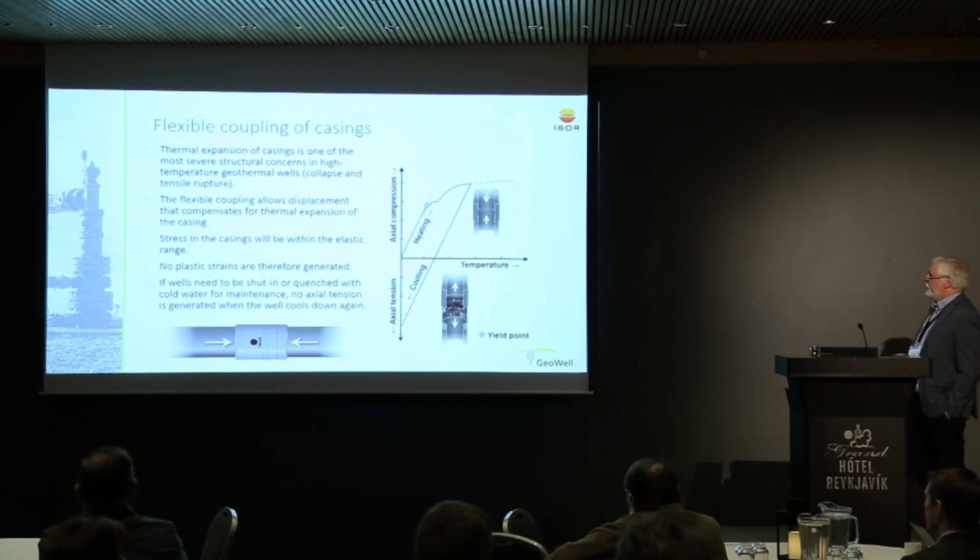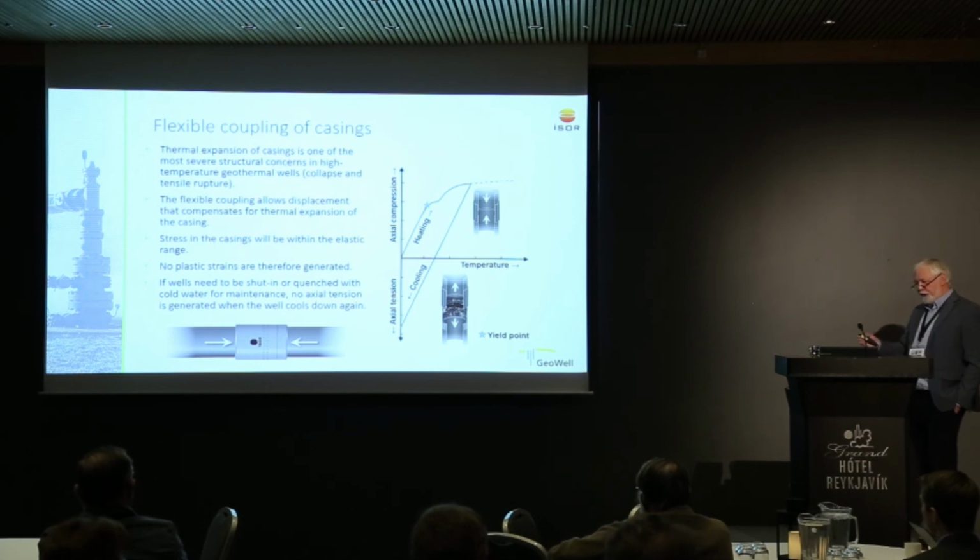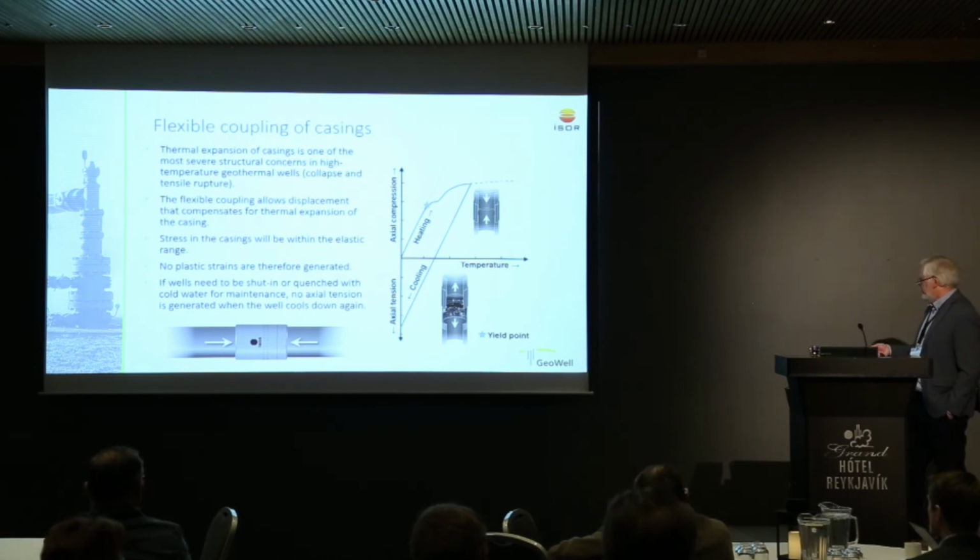Then we come to flexible couplings that Ingólfur talked about this morning, and I don't think I need to add much to that. He showed this diagram as well. As he talked about, it is because we know that the thermal expansion of the casing and contraction again when it's cooled down has caused a lot of damage in existing geothermal wells. So the idea is to produce casing couplings that can take up this movement, as he explained.